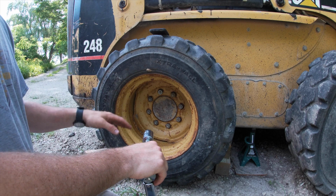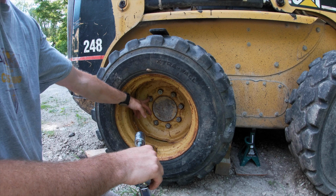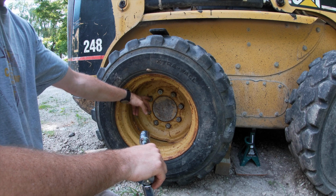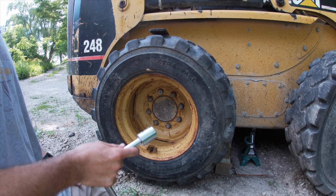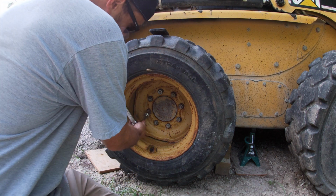I've seen on videos that some guys are tearing off these bolts and that does not sound like fun, so I don't want to do that. So I will check after I tighten them. I think I started with this one.